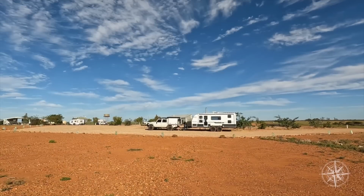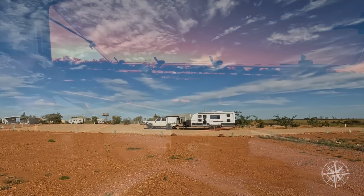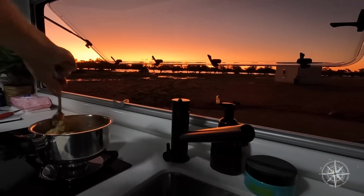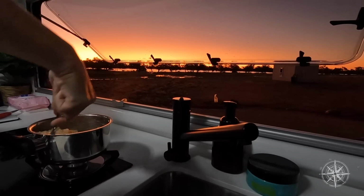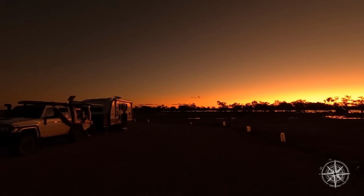They do, however, have a great powered campground site on the eastern side of the lake that looks out over those beautiful water views. So it kind of is the best of both worlds. I think it is actually the pick of the locations because you're then getting that sunset across the water, which we absolutely have loved.